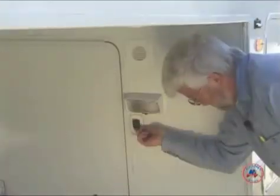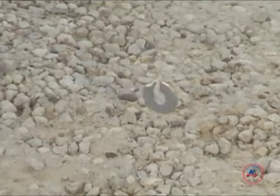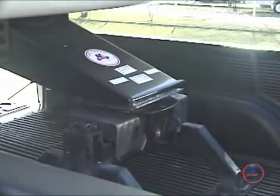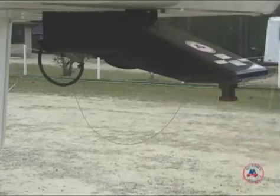When you get ready to hitch up again, just run the jacks until that weight on the end of the string is just touching the ground. Now this will preset your trailer back to the perfect height to hitch up easily again to the truck. Now that's a real time saver.